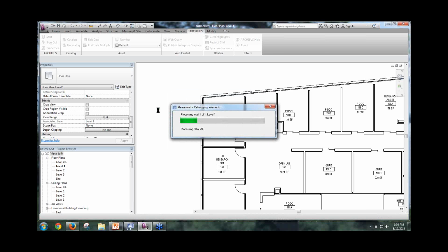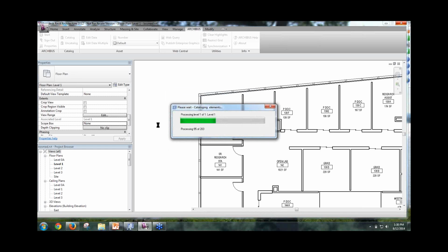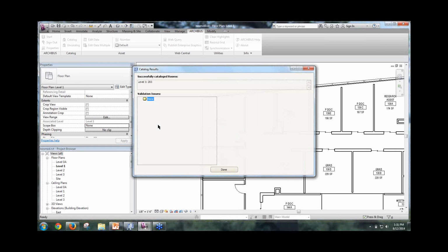And it runs through 203 rooms fairly quickly, and will present that data validation dialog once it's done. So it's scanned every room asset in the model, looking at those data mappings and how they're set up and what data should be going into ARCHIBUS to be updated. Making those updates and then presenting you if there's any validation issues that you should take a look at. So in this case, there are none, but like we saw in the screenshot, it would list them here, and you would have some options to correct that data on this side of the dialog.